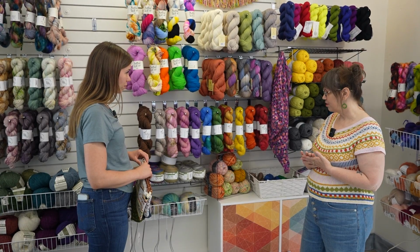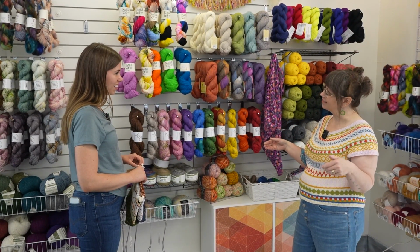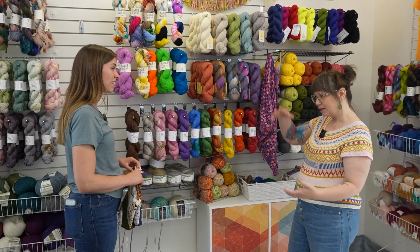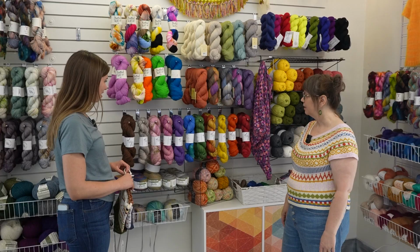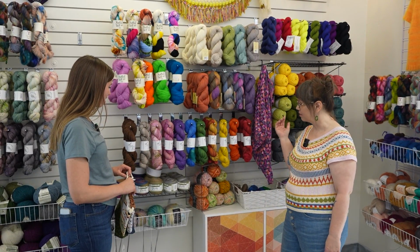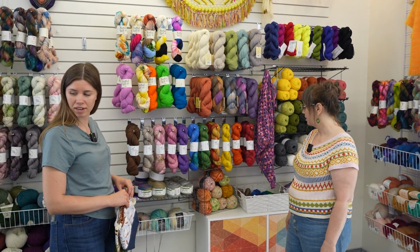She is a teacher during the year, and so she really only dyes in the summer. So we have spurts of when we have a lot of her stuff and a little bit of her stuff, but she works very hard, and she has such an amazing sense of color. It's a nice rainbow. Yeah, I love that. She's doing a good job.